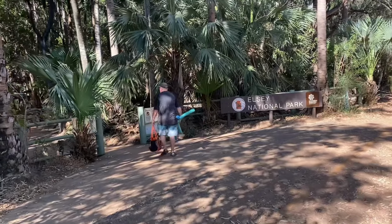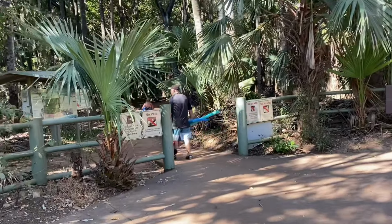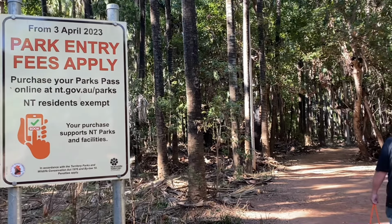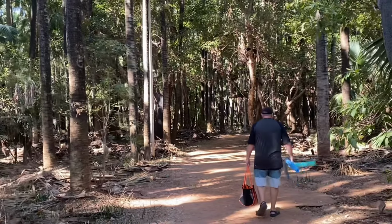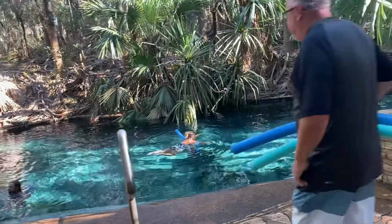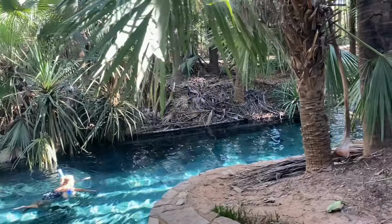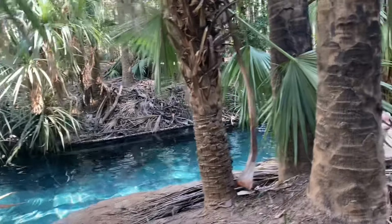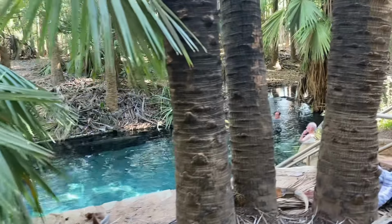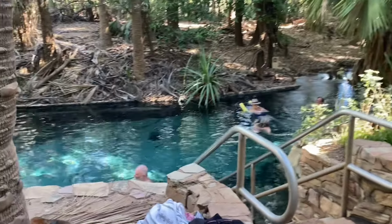So it's just a short walk down this path here at the back of the Mataranka Homestead camping ground. So this one's the Mataranka Springs. It is like a swimming pool, but it's also set like it's in the rainforest. Just go around this garden here. So it's nature in a formed pool, if you can put it that way.